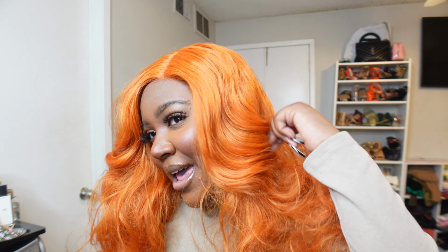Extremely impressed with this hair. This hair lays perfectly. Like, look how I can manipulate my hair. It's fresh out of the box, didn't do anything to it. Look how I'm able to make some layers. Come on, you can't do that with any regular wig.